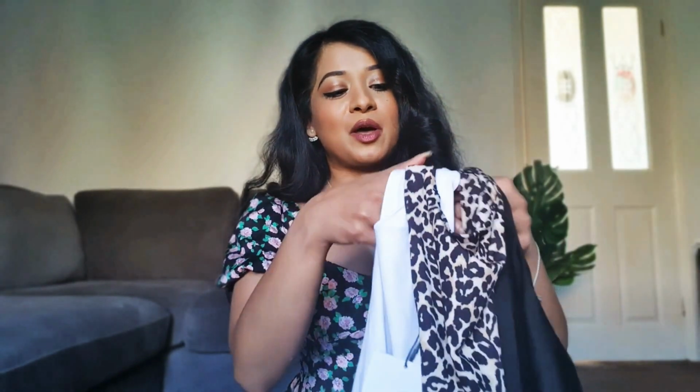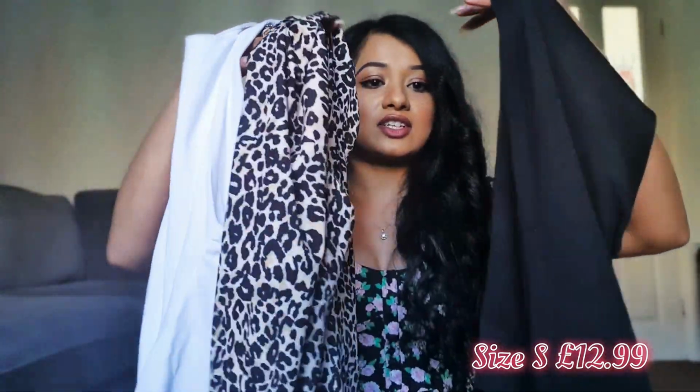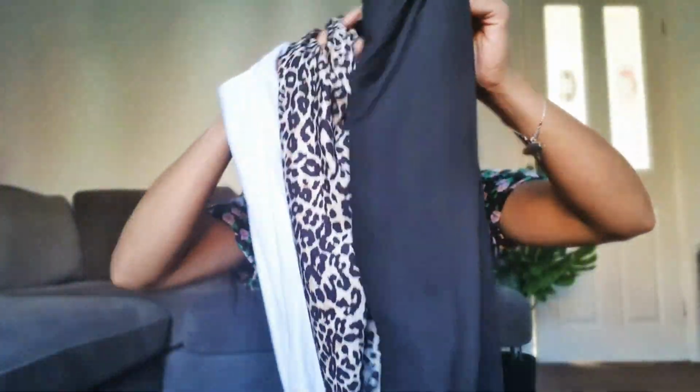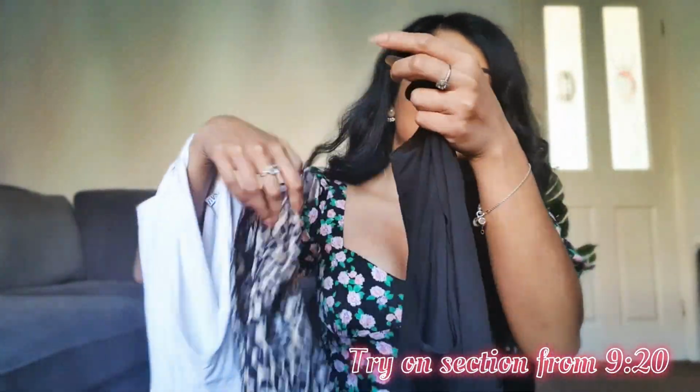Let's get into it. Okay, so the first thing I want to show are these three gorgeous bodysuits that I'm sure you've already seen all over YouTube and everyone's wearing them, but there is a reason for them. They are beautiful. So I got them in three different colors. I've had the black and white for a while, and I've recently added the leopard print to the collection.